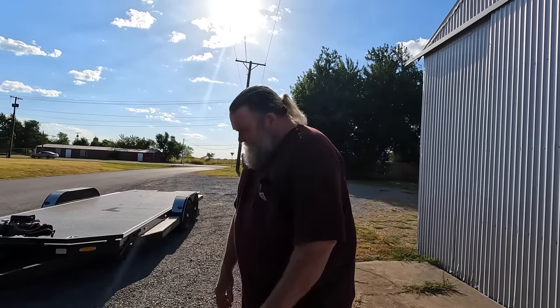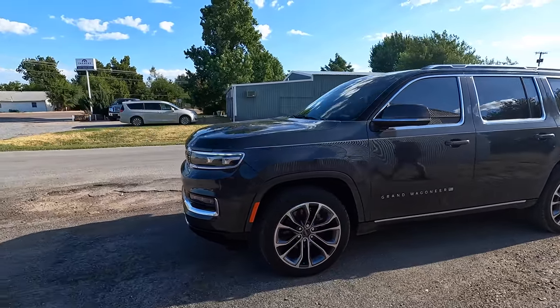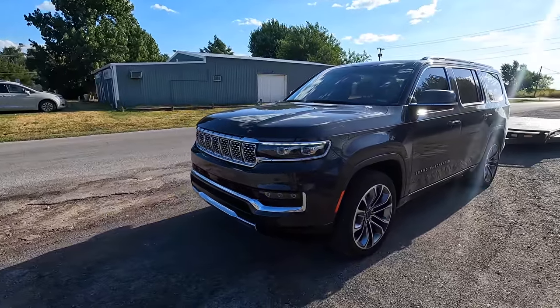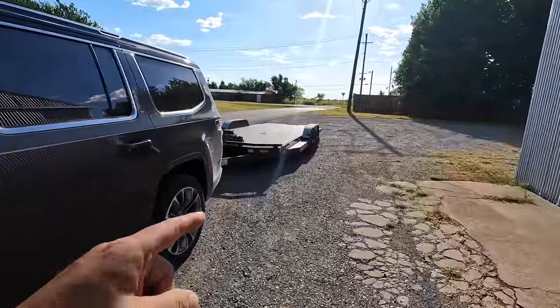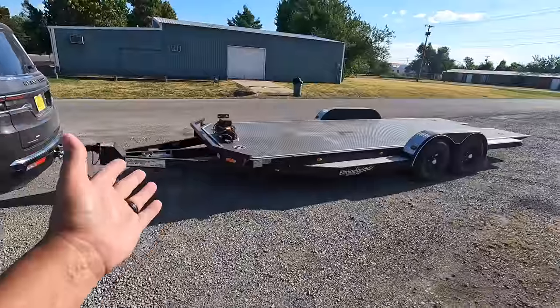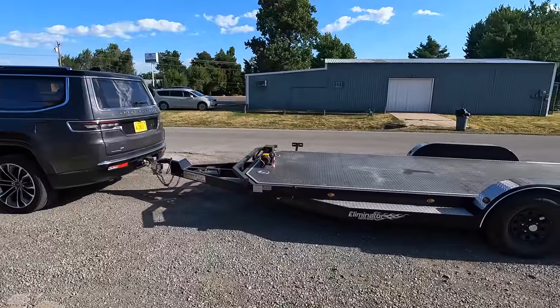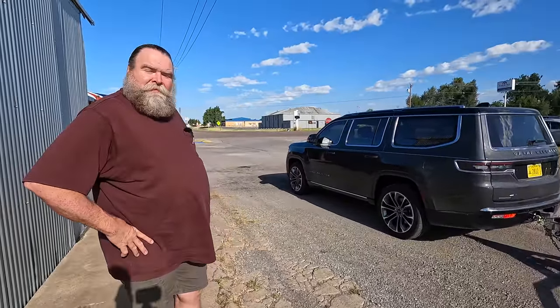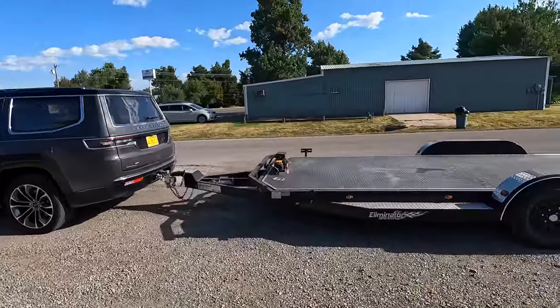I'm about done. You know what's cool, though, is for the first time, we have the Grand Wagoneer, and it's got a trailer behind it. And honestly, it looks good. Well, the color matches. The gray color of the trailer matches the gray color. It looks like it was meant for this. And so far, it's pulled the trailer. I forget it's there. Yeah, that's the dangerous thing about it. Changing lanes. Oops, I forgot I had a trailer behind me.